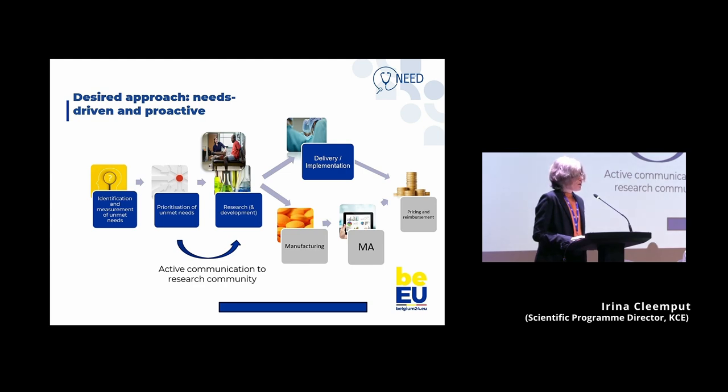The solutions to the unmet needs should not be predetermined. It could be a drug, it could be a device, or it could be any other type of intervention. As soon as the innovation has proven to be safe and to be adding value to society and patients compared to the current standard of care, market access and reimbursement can be decided upon.